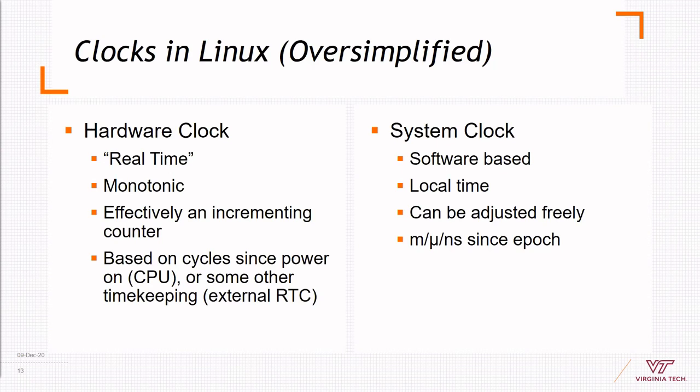Now your system clock is the clock that everyone's far more familiar with. It's the software-based clock. It's the highest level clock. It's time zone dependent. Even if it's storing the information in UT, it has that information associated with it. It can be adjusted freely, and you can think of it as just some number of milliseconds, microseconds, nanoseconds, whatever, since an epoch. For Linux systems, it's January 1st, 1970.